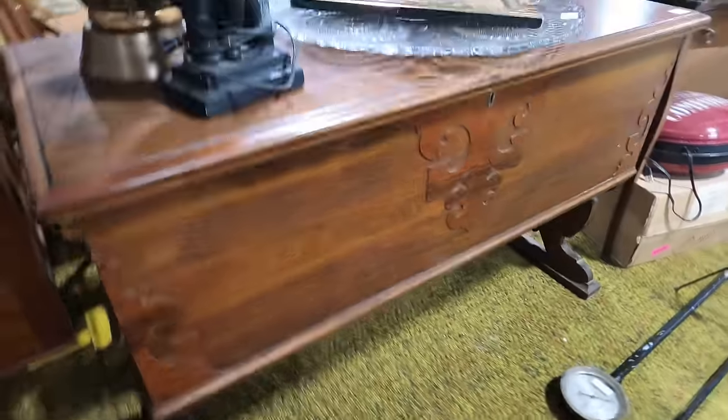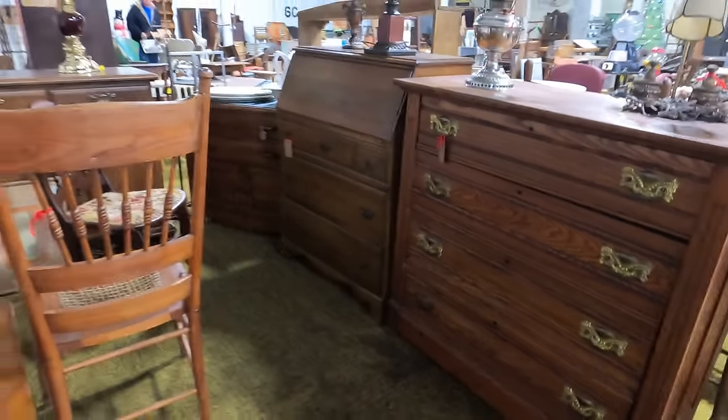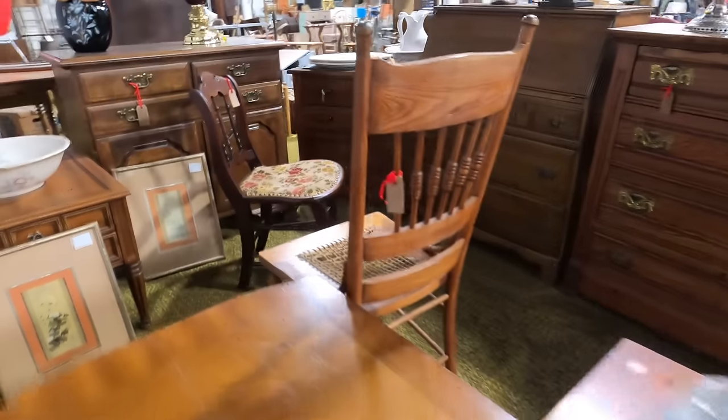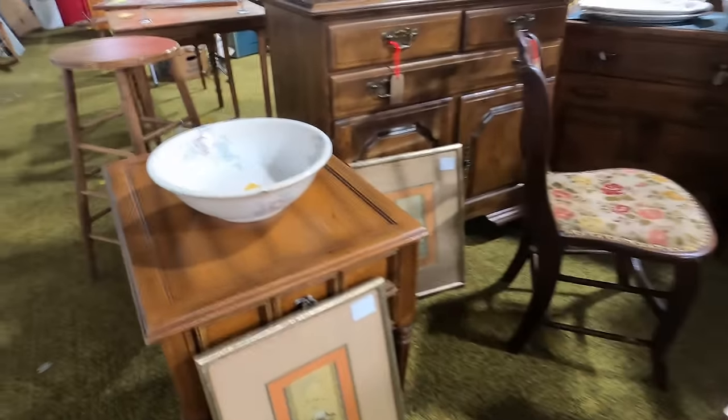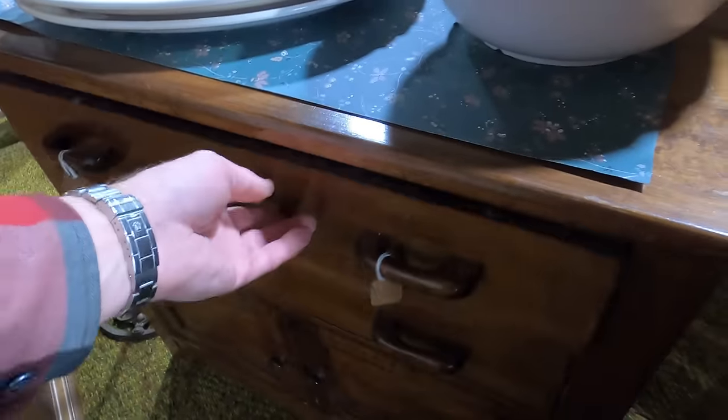Most of the furniture in this first section isn't quite my style, but it's someone's style. And what I've learned on the channel in the last year and a half is that so many of us have different preferences when it comes to furniture styles. This piece, for example, may eventually be the perfect find for someone.